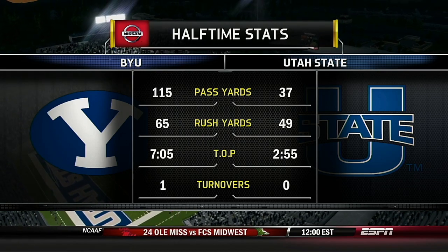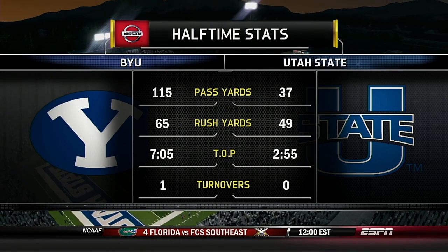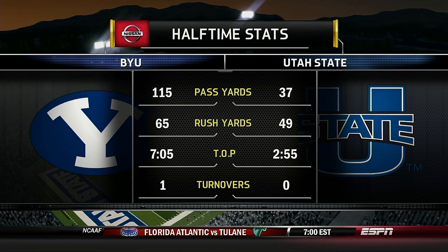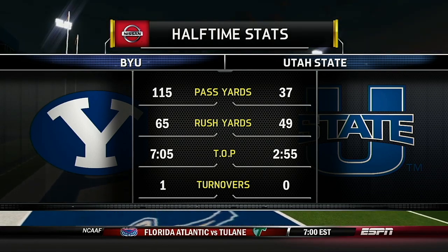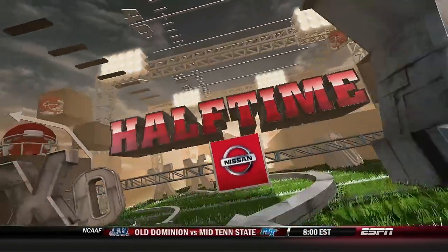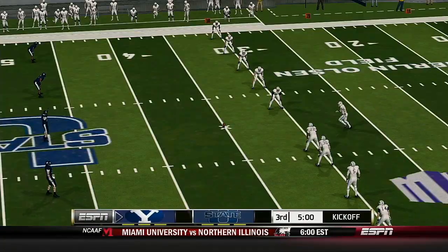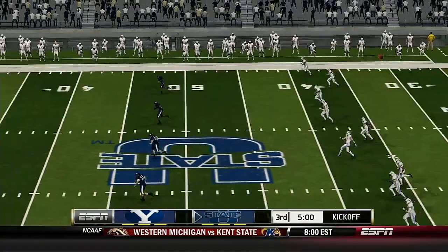David and I will stay locked in on everything going on in college football. That's going to wrap it up here in the studio. Just about time to get you out to your second half. Brad and Kirk ready with the call. Great first half and a tight ball game, and we're set to start quarter number three.